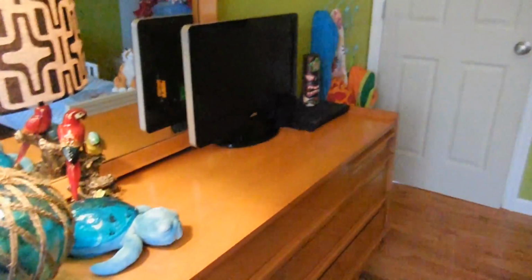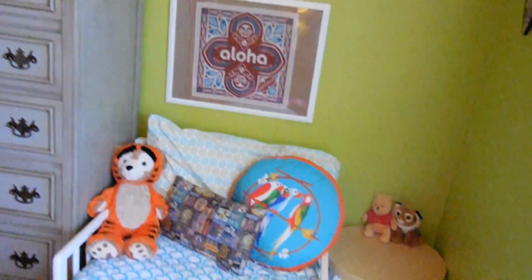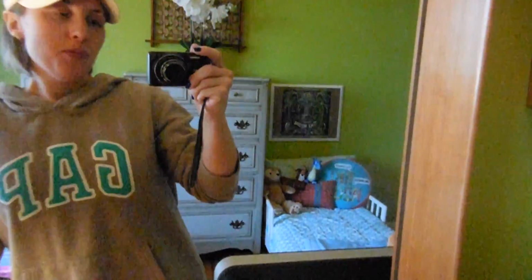Ooh, zoom out. Well, tell me what you think. There's the tour, our little Enchanted Tiki Room. It's tiny, but I keep looking at myself instead of the camera. It's tiny, but I think it turned out really cute. Everything was totally on a budget, and I just had to pull it all together.